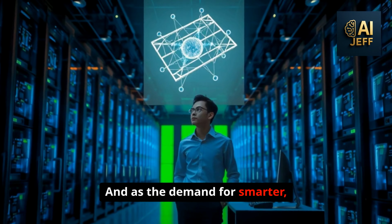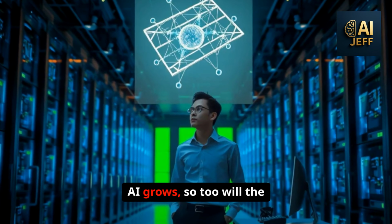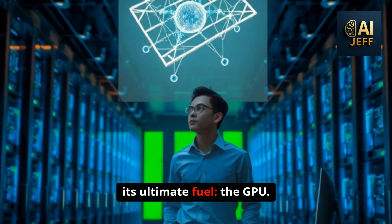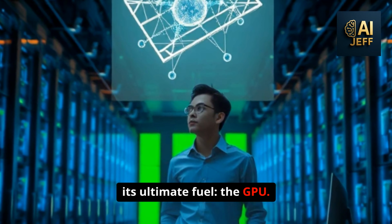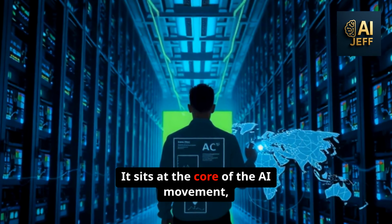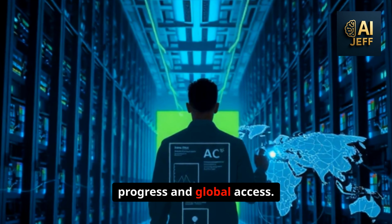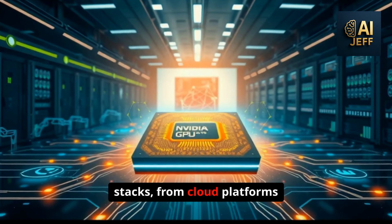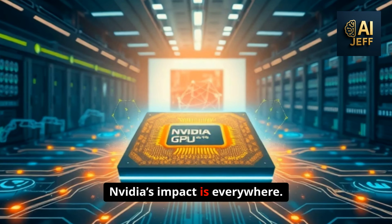And as the demand for smarter, faster, and more ethical AI grows, so too will the role of the company that gave artificial intelligence its ultimate fuel, the GPU. In conclusion, Nvidia is more than a company. It's a catalyst. It sits at the core of the AI movement, driving both technical progress and global access. From silicon wafers to software stacks, from cloud platforms to embedded devices, Nvidia's impact is everywhere.